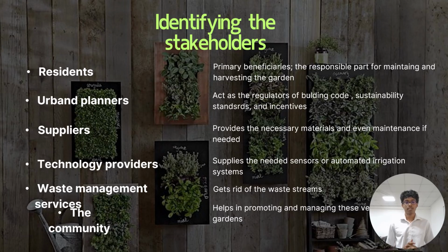First, we have the residents. They are the primary beneficiaries. Not only will they reap the benefits of the garden, but they'll also be responsible for maintaining and harvesting them. Then we have the architects. Their role is to design gardens that best meet the needs of the residents and the overall vision of the developers. Next up, probably one of the most important stakeholders are civil engineers. They make sure that the actual construction goes according to plan, ensuring everything is structurally sound.